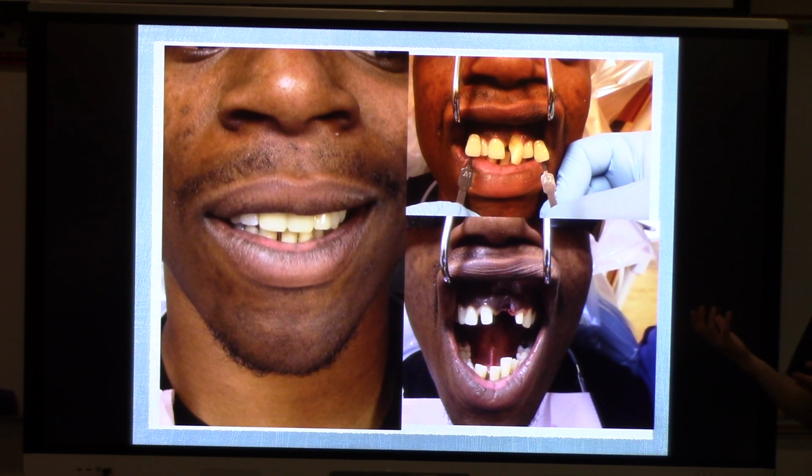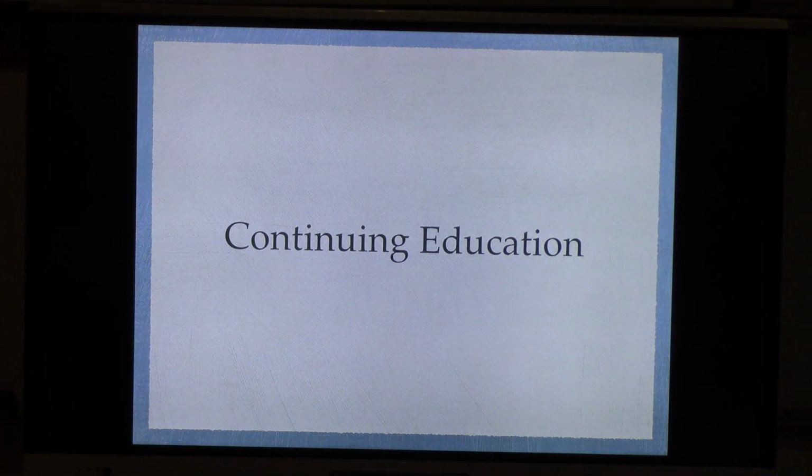But obviously he came in because of his concern of his tooth turning, not knowing that that tooth was going to come out, and we ended up getting him a result that he was super happy with because he's like, I haven't smiled for years. I'm able to go home and smile now.